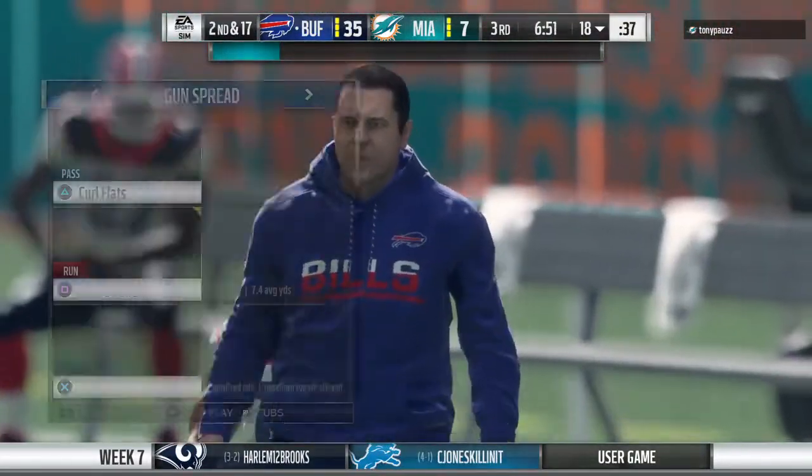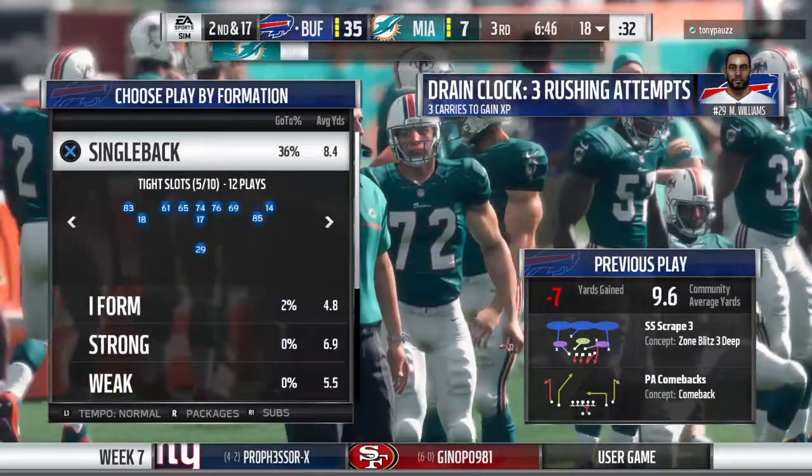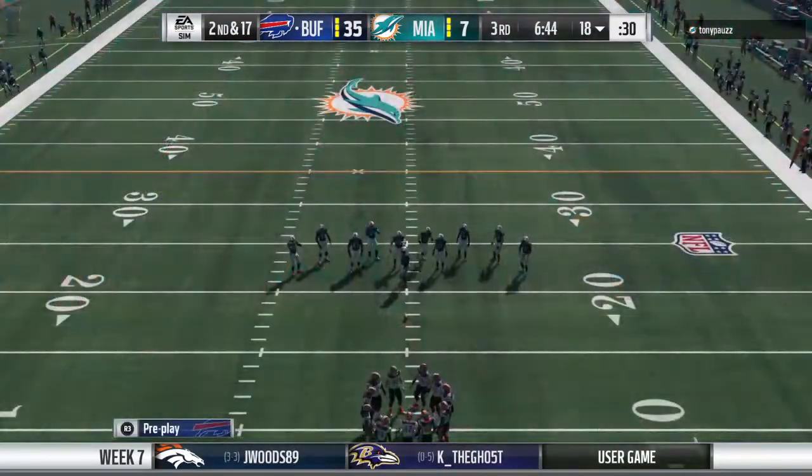That's his second sack of the game, and the best defensive ends, they do their homework as much as offensive guys do. They know how to beat the offensive lineman across from them, what moves they need to do to set them up. This guy's been pretty good at it all game long.